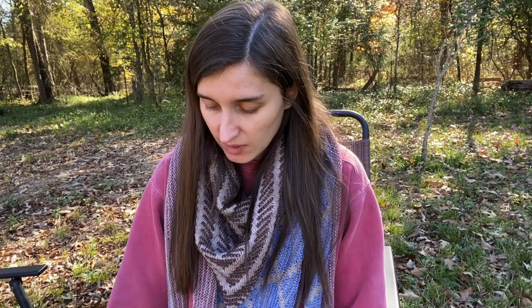She is moving, and so she's trying to clear out some inventory because I can't imagine moving all that yarn. So definitely go check out her shop. She's got gorgeous yarns, gorgeous speckles, and even tonals, so definitely worth it.